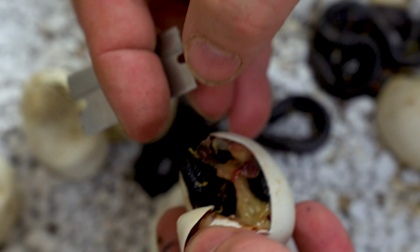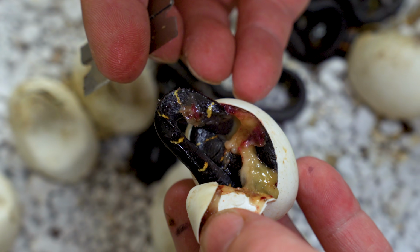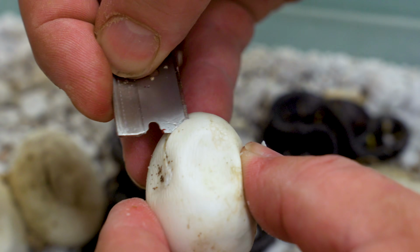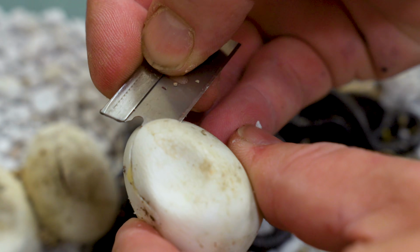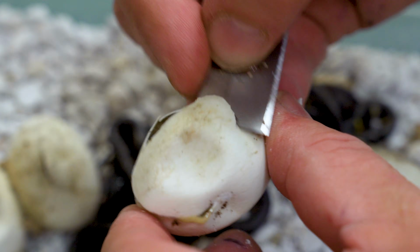It looks like this one isn't alive. Darn it! See, fully formed, perfect baby that just wasn't able to cut out of the egg. Please let this next egg be okay. Come on, come on. Let's see what we have. Come on, please let it be alive. I hope that this one at least survived it.